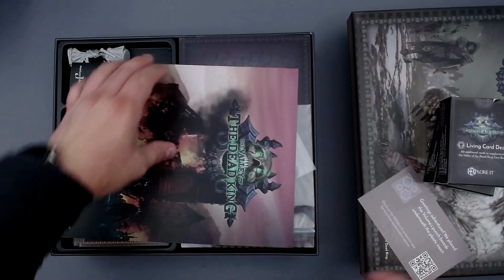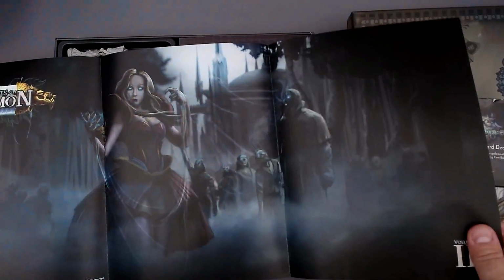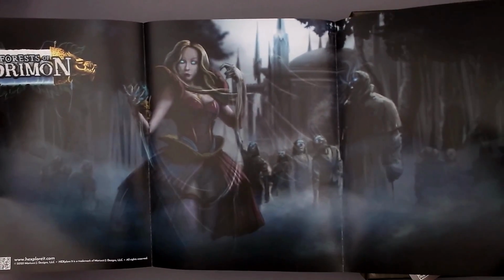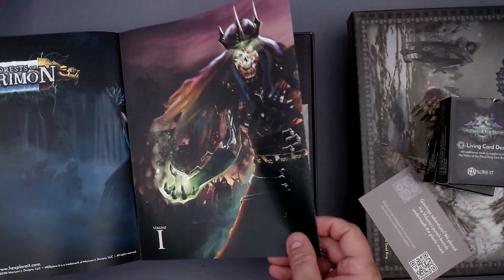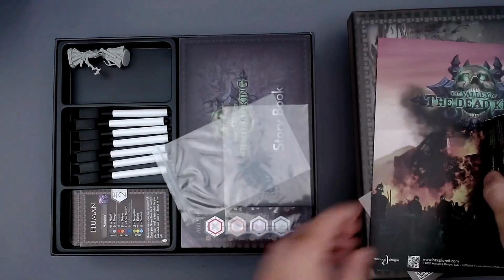So we do have an insert. That's cool. The Valley of the Dead King. This is the rules? No. Oh, this is some artwork for, I think, the second entry into the game. Okay, I like the artwork quite a bit. This is volume 1, yeah. I like that. I gotta say.